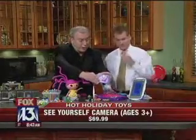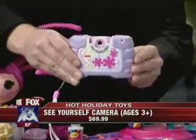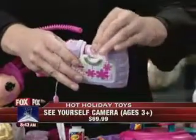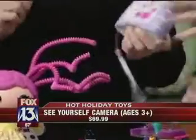You know, the toy industry has always reflected the adult culture. So this is the Fisher-Price Kid-Tough See Yourself camera. It's a regular digital camera, and as you can see, it's got a screen on the back. But you can actually turn it around and take pictures of yourself and add different elements to it. And it's really kid tough.